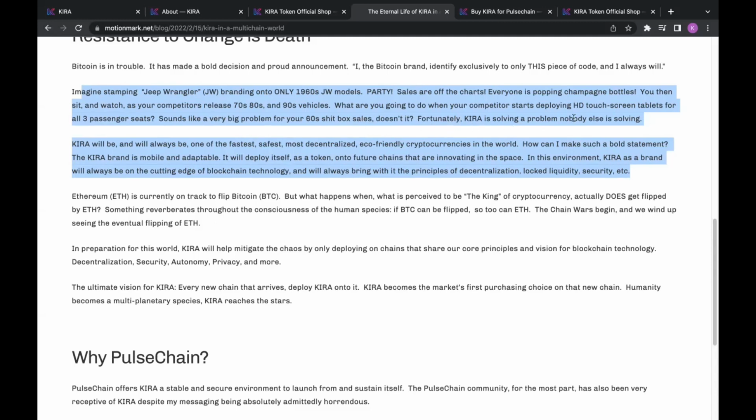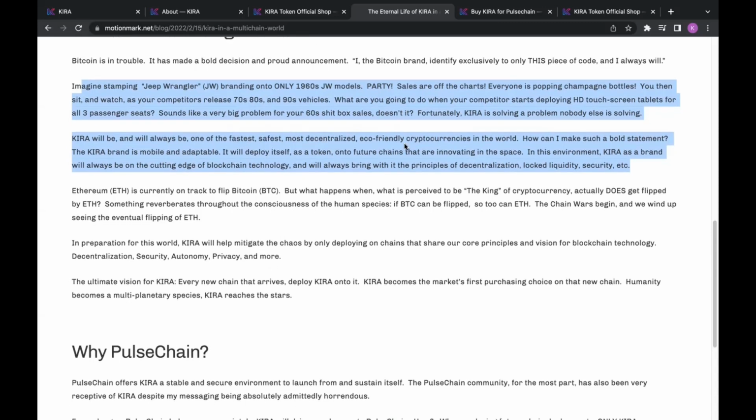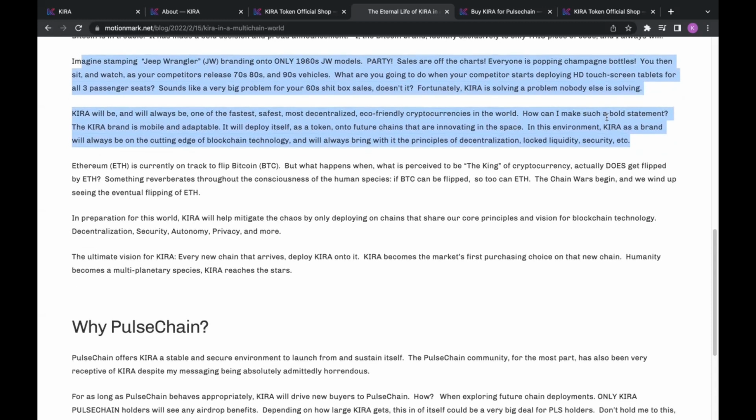Fortunately, Kira is solving a problem nobody else is solving. Kira will be and will always be one of the fastest, safest, most decentralized, eco-friendly cryptocurrencies in the world. How can I make such a bold statement? The Kira brand is mobile, adaptable. It will deploy itself as a token onto future chains that are innovating in the space. In this environment, Kira as a brand will always be on the cutting edge of blockchain technology and will always bring with it the principles of decentralization, locked liquidity, and security.